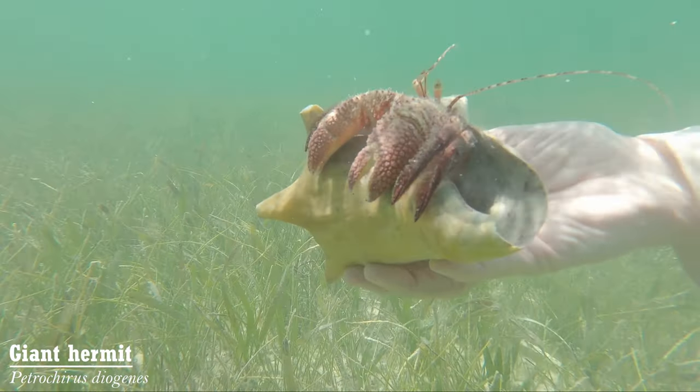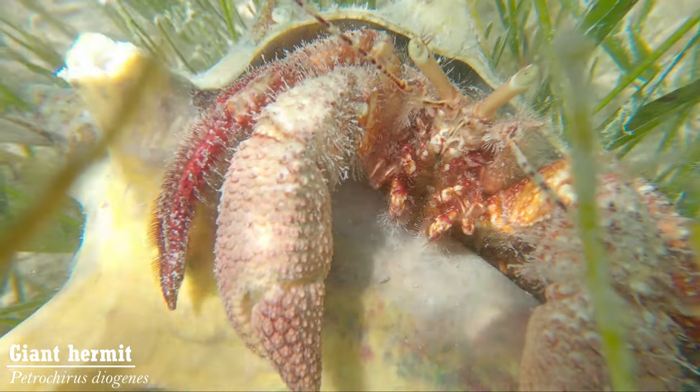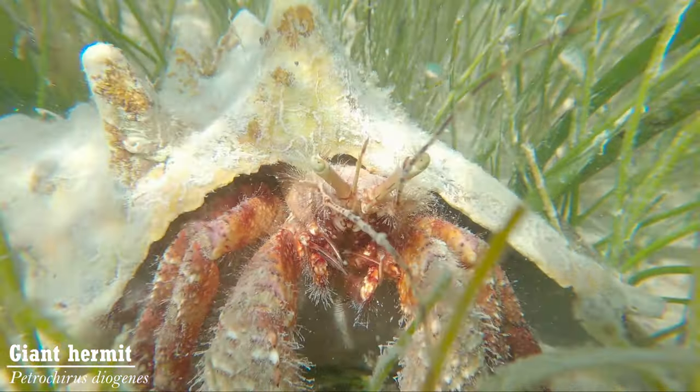The giant hermit crab, as its name suggests, is the largest hermit crab in the Caribbean. They can reach up to 20 centimeters long, or 8 inches for our American friends out here.